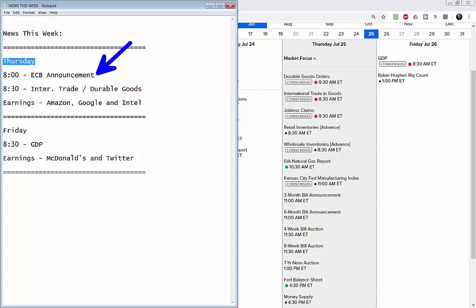Keep in mind, we're probably going to start seeing the markets get a bit jittery ahead of that as of about 7:45 tomorrow morning. And remember, just like an FOMC announcement in the US, the ECB announcement in Europe is going to have the announcement at 8 o'clock, and then a press conference until about 9:30, 9:45. So this could really last all the way through about 9:45 a.m. tomorrow. And remember, when we're talking about the ECB announcement, we're thinking gold, we're thinking euro, right?